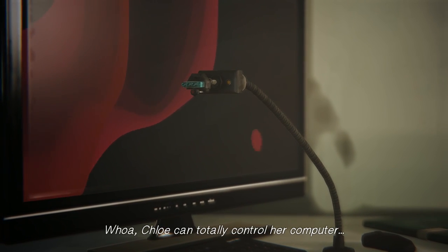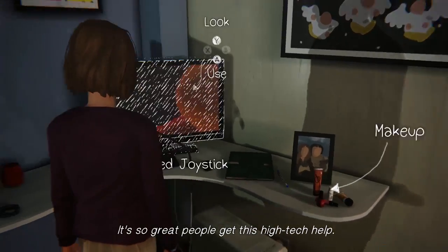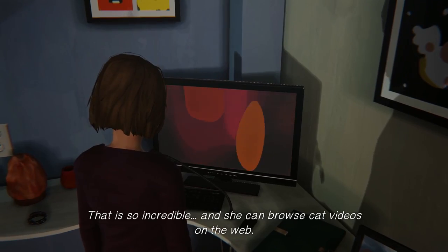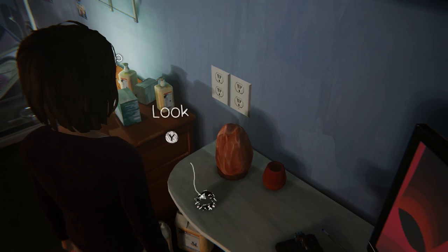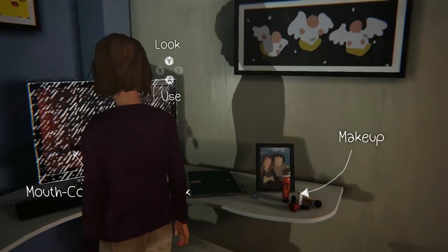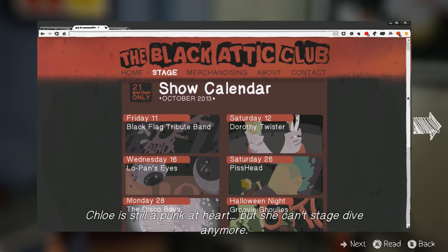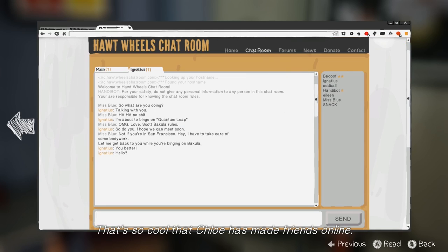Whoa. Chloe can totally control her computer. It's so great people get this high-tech help. Badass. That is so incredible. And she can browse cat videos on the web. Yeah. There's the old Chloe. Alright, nothing's gonna stop me from snooping. Chloe is still a punk at heart. But she can't stage dive anymore. Okay, cool. That's so cool that Chloe has made friends online.